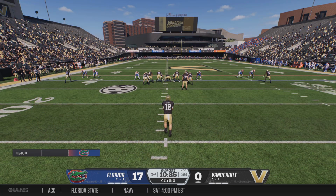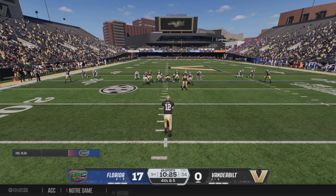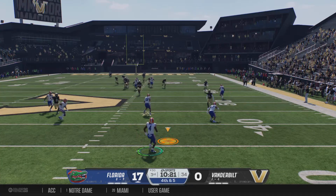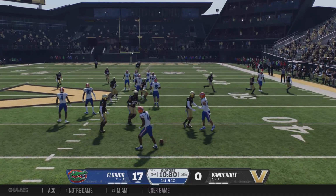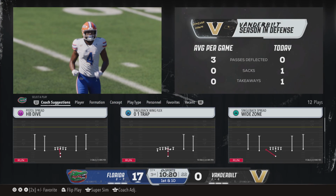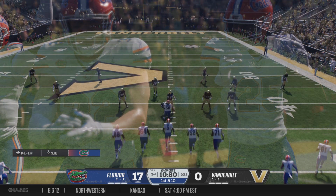The Commodores line up to punt it away. They've been busy out there to punt for the 5th time today. Another punt on the way. Got to make sure those hammies and glutes all activated. Don't want any muscle pulls from overuse. The Gators sending the offense back to work.